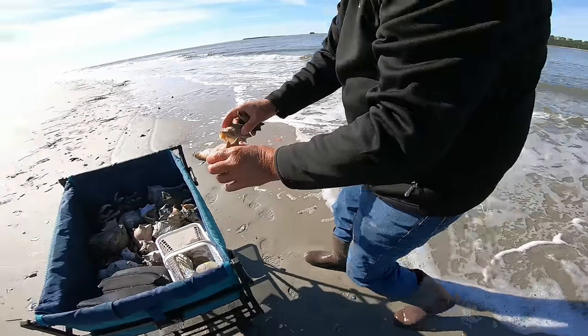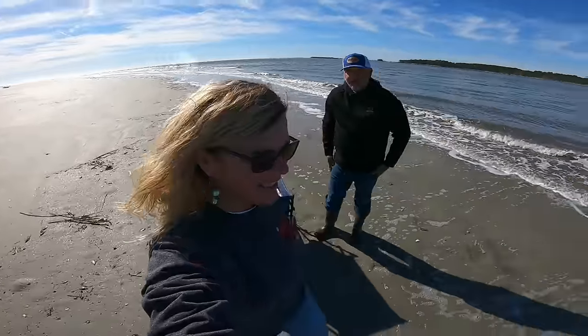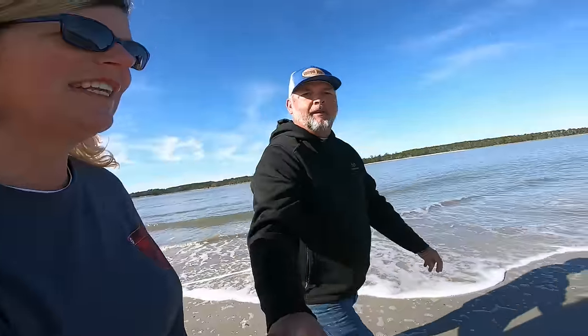Gorgeous, gorgeous, gorgeous whelks. What are we going to do with all these darn shells, huh? Whelk, yeah. What are we going to do with all of them, though? Well, add them to my collection, or our collection.